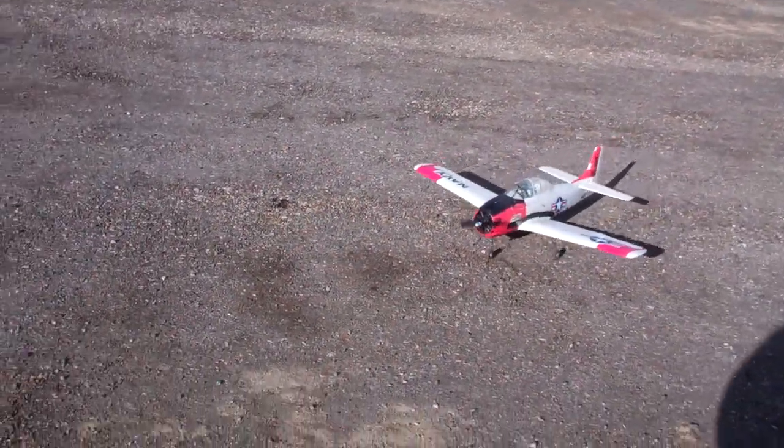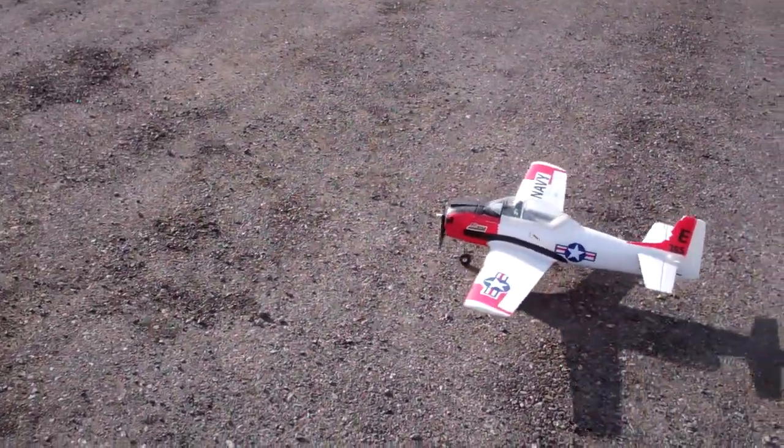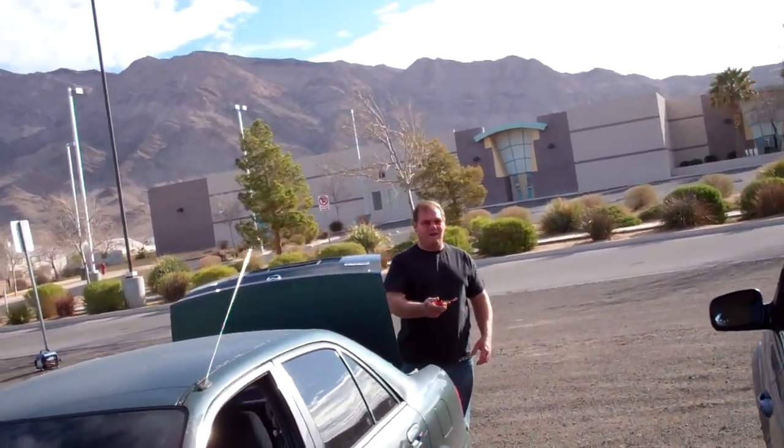Trusty T-28. Didn't heat it up. What's that? My battery slid all the way back. Oh, did it?